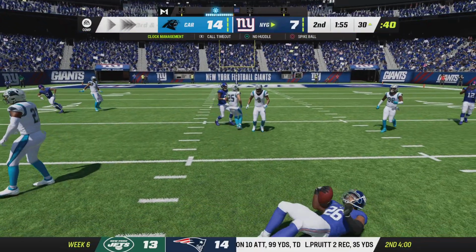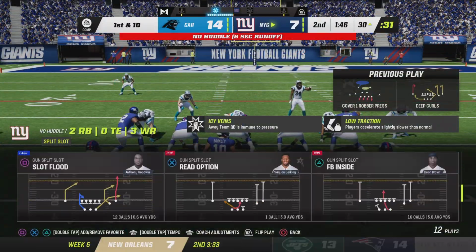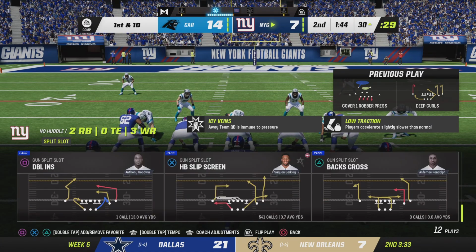We'll get this out to Barkley, complete. And he will have a Giants 1st down as they're able to get the 3rd down conversion.